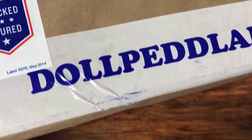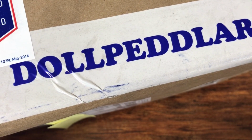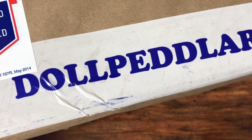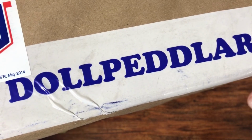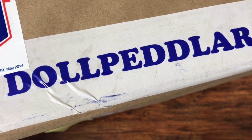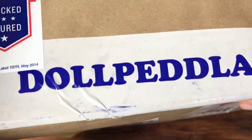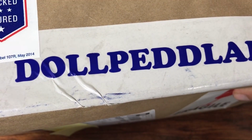This is the first time I've ever purchased from this company. I have seen them advertised in various places like Doll Magazine, and I have been looking for a toner doll. I've been very curious about the Ellowyne Wilde dolls. There are some that are going to be coming out soon. They may, by the time I post this, I don't know if they're going to be out yet or not.